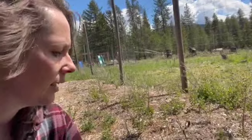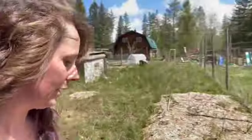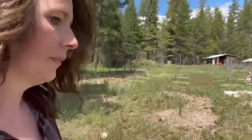There was a hazelnut here. It's right here. Again, I don't know if it's going to come back or not. We'll just have to wait and see. Sometimes things wait all the way till June to come back here, and that's okay.